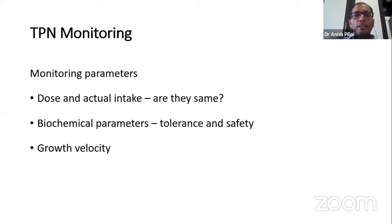So you have calculated a 3-gram protein intake, depending on a fluid rate of 5 ml per hour. But you come and find that the night team has reduced the fluid intake back to 4 ml per hour because they found the baby edematous. So every nutrient intake will decrease.